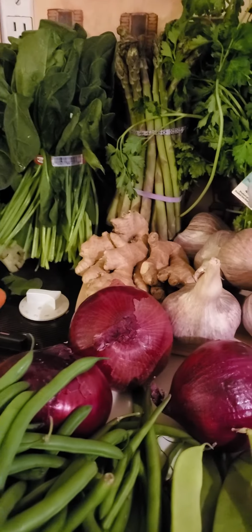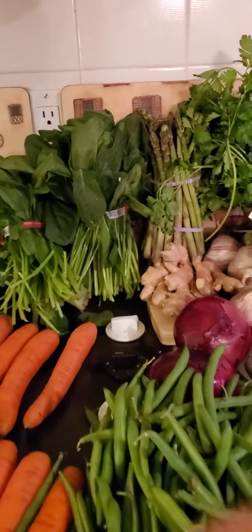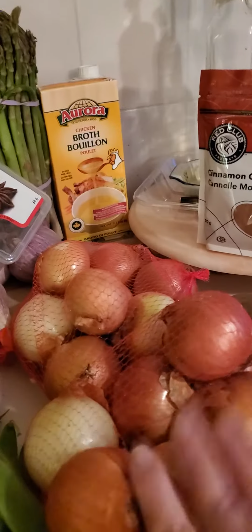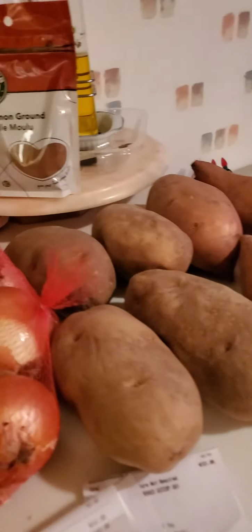I had to buy some spices, and as you can see, I love green beans. That's for my vegetable soup. And spinach, onion, that's all going in the freezer. Garlic, ginger, cinnamon, potatoes, that's for my vegetable soup.